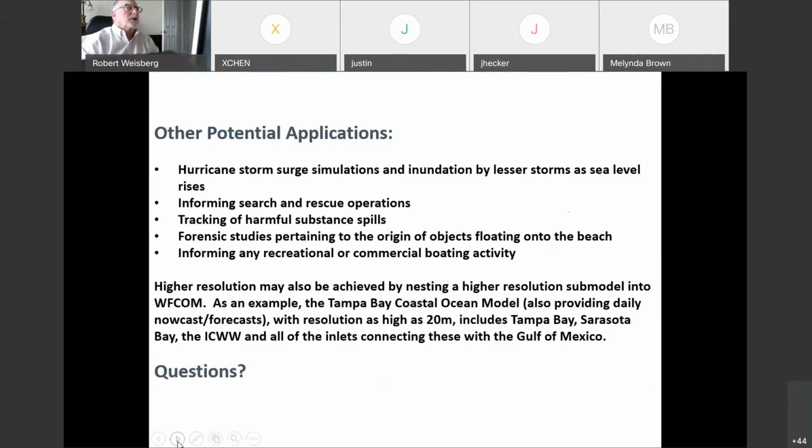Recall that our Tampa Bay coastal ocean model with 20-meter resolution can actually resolve all these features. And sure enough, we were able to lend plausibility to this guy's hypothesis. And so apparently there was no foul play involved. It was just a terrible accident. We've also been involved in some other forensic studies where there was murder involved, and we're able to assist in those cases. We've subsequently built a tool so that if somebody calls us up, gives us a time and a location, probably within minutes of receiving that information, we can provide a forecast of where either that harmful spill or that person will go. So we've tried to put together an effective tool to assist in any of these issues.